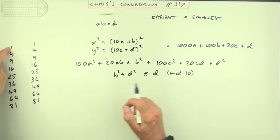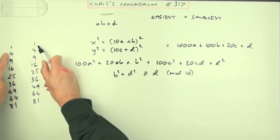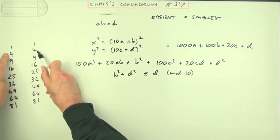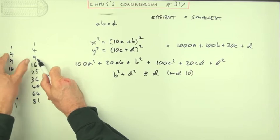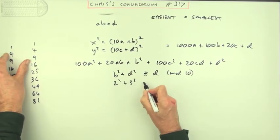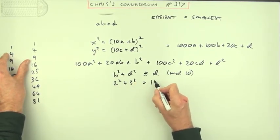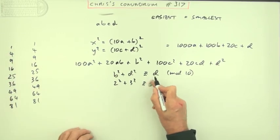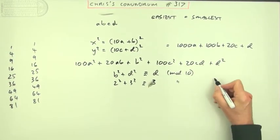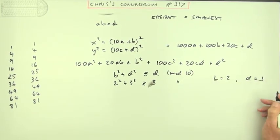So if I try 1, in fact it can't work for any of those, so I'll switch to 4. 4 and 1 makes a 5, that's not a 1. 4 and 4 makes an 8, that's not a 2. 4 and 9 makes a 13, that is a 3, that would work. If you do 2 squared plus 3 squared, you get 13, which leaves a 3. So there's one pair. I've got b equals 2, d equals 3 for my number.